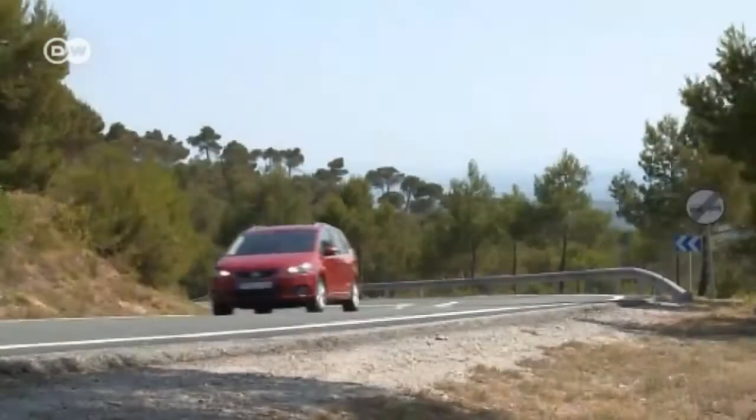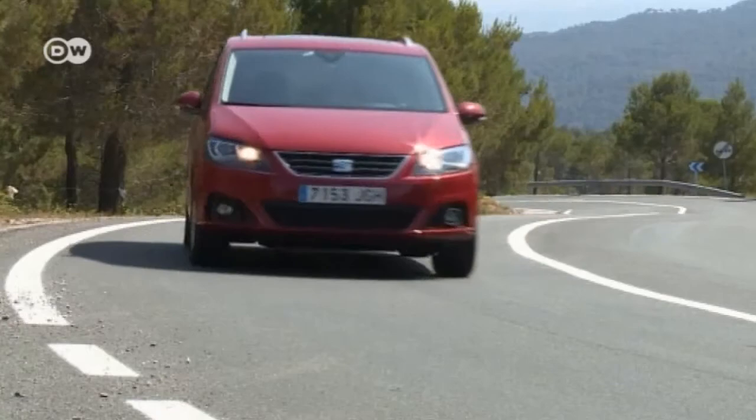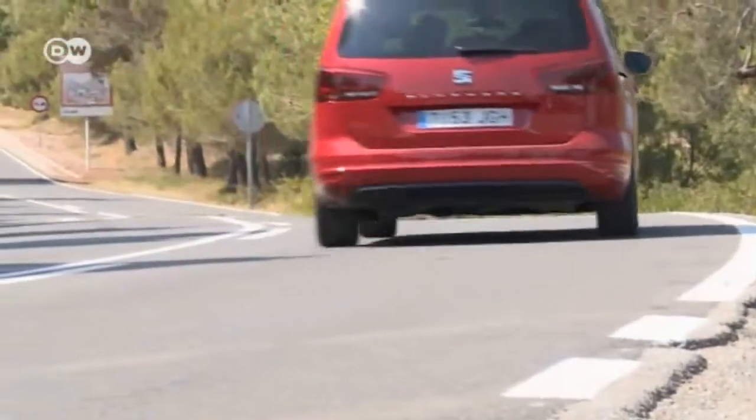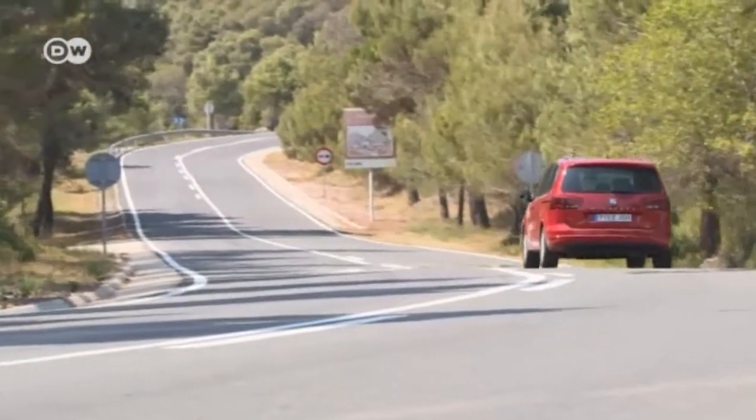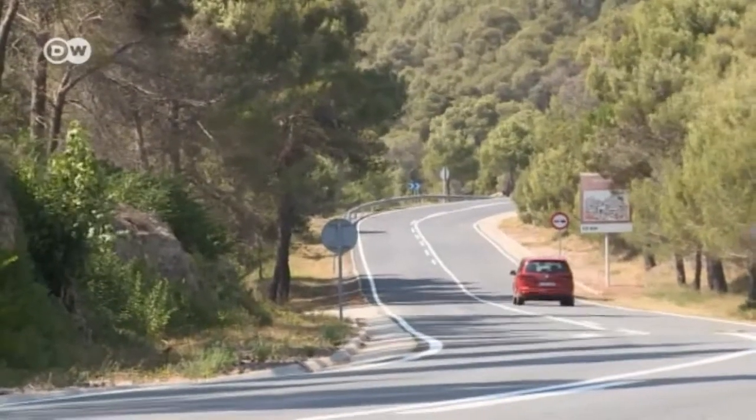The success story continues. The Seat Alhambra and VW Sharan dominate the sliding door station wagon segment. But the Alhambra is cheaper than the VW. In Germany, the basic model will cost €30,065.